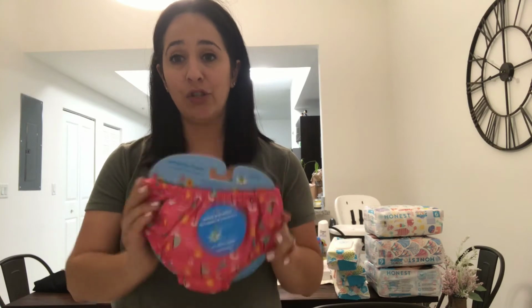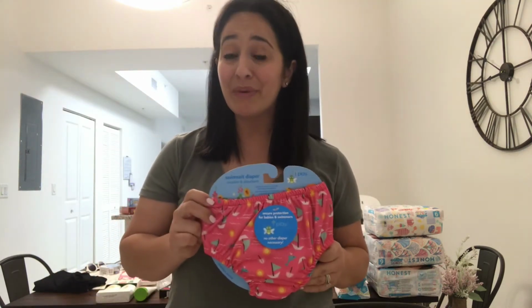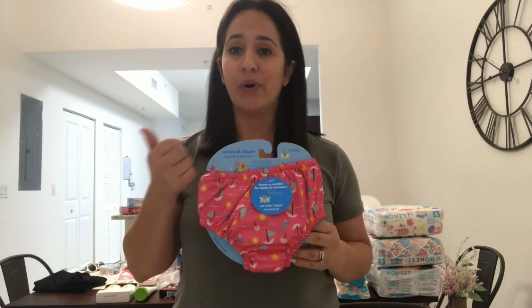So I actually have two pairs of these that we will be taking. And I do highly recommend this for any mother out there, because like that, your baby does not have to wear a diaper when they're in the pool or in the beach.